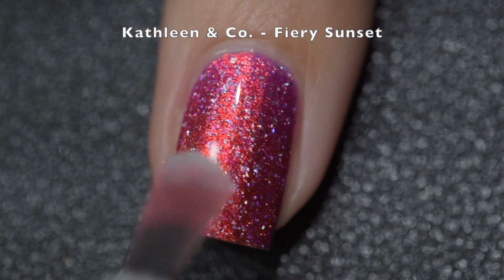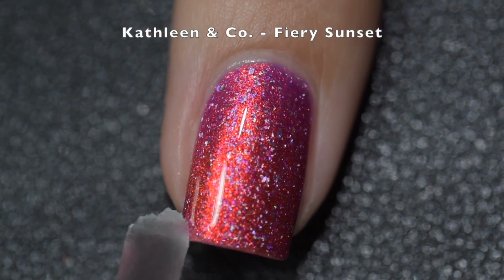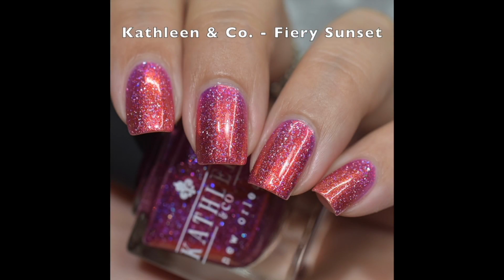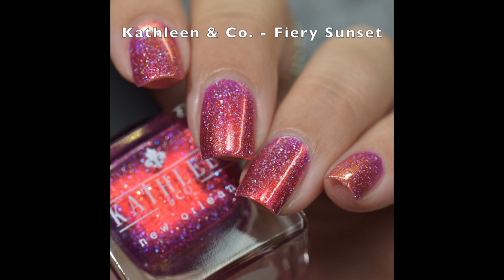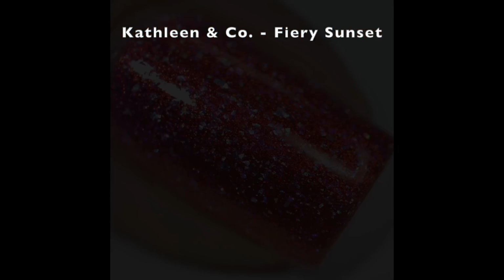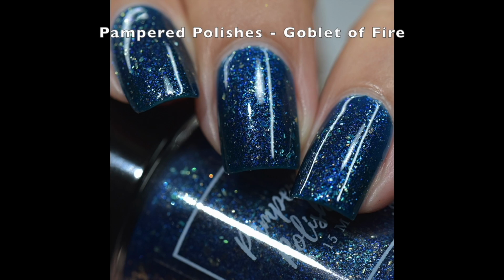This is going to dry down without any texture, and it will not give you any kind of difficulty to remove. Again, those flakes are similar to the ones in the last polish we looked at. They are super, super sparkly and so pretty. I love this polish, and it is perfectly named as really like a fiery sunset on your nails. So there you have Kathleen & Co.'s Fiery Sunset with a glossy top coat.